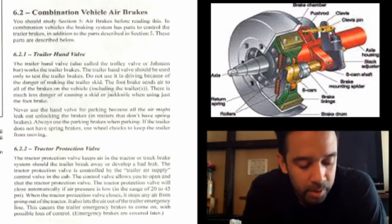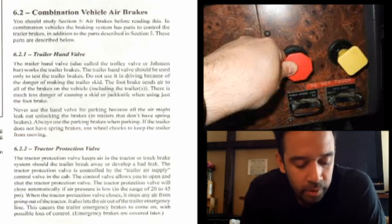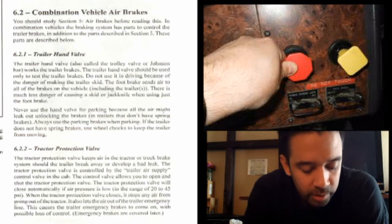Okay, this is part 1, the trailer hand valve. Trailer hand valve, also called the trolley valve or Johnson bar, works the trailer brakes. The trailer hand valve should be used only to test the trailer brakes. Do not use it in driving because of the danger of making the trailer skid. The foot brake sends air to all the brakes on the vehicle, including the trailers. There is much less danger of causing a skid or jackknife when using just the foot brake. That's very normal driving then.